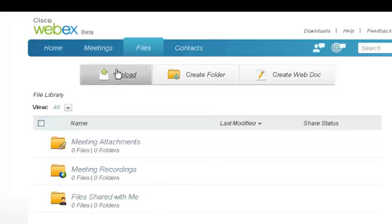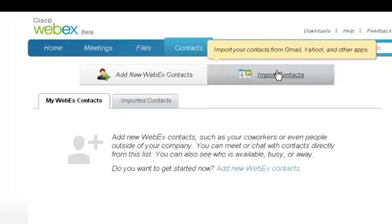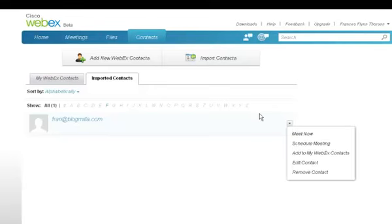I can upload them. I can create folders, and I can create a document on the web. I can also take a look at my contacts, add new contacts, and import contacts. If I want to import contacts, I can do that. Let's see how they're doing that exactly. All right. I can edit, I can remove. Okay, so I can import contacts from Gmail, Yahoo, and other apps.